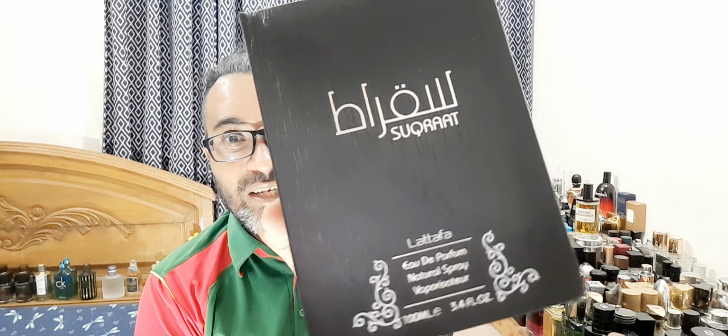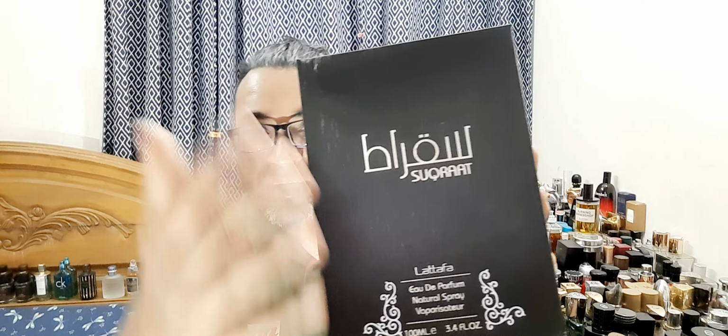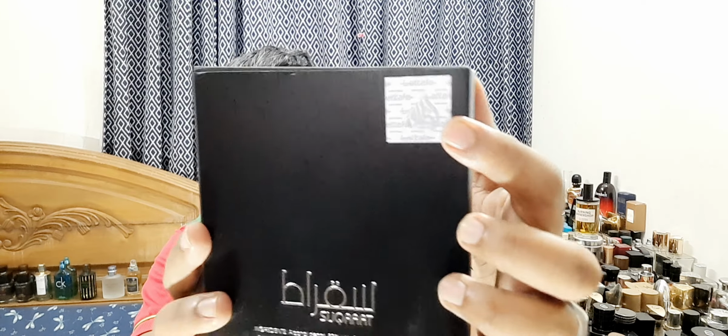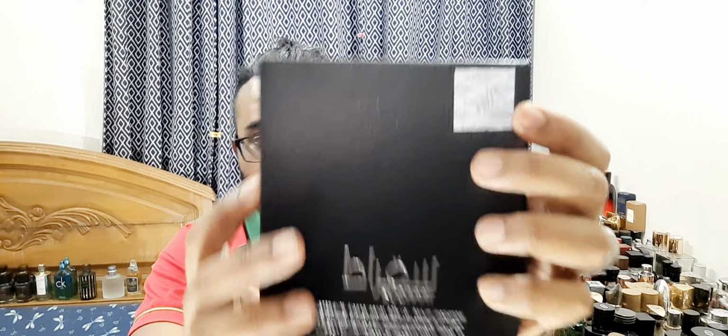This is that packaging. It looks kind of like the Club de Nuit Intense Man EDP packaging, isn't it? This black thing. But anyway, this has their own name written in Arabic. And this is EDP concentration, 100 ml, good thing, 100 ml. Quality assurance, this is the holographic sticker, really nice, from Lattafa. And at the back, some of the information, you can take a look at it. And these are not supremely expensive. These are very affordable perfumes. You can check Fragrantica Bangladesh if you are looking to buy these in Bangladesh.